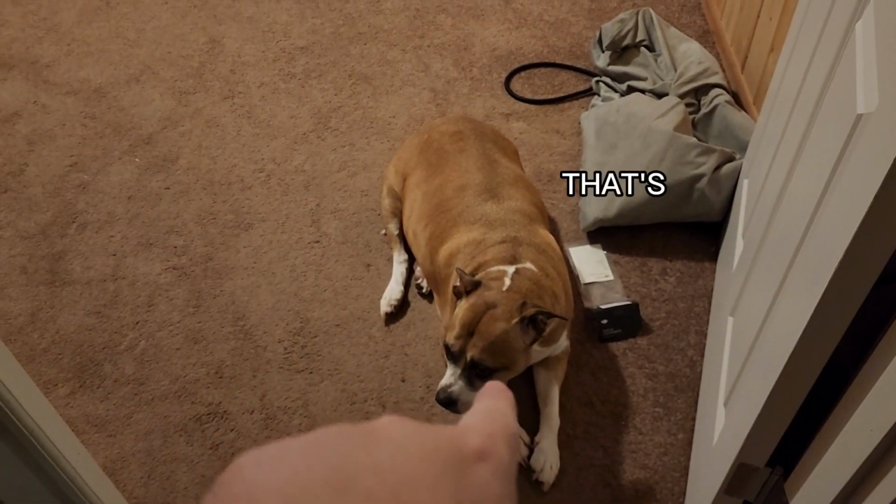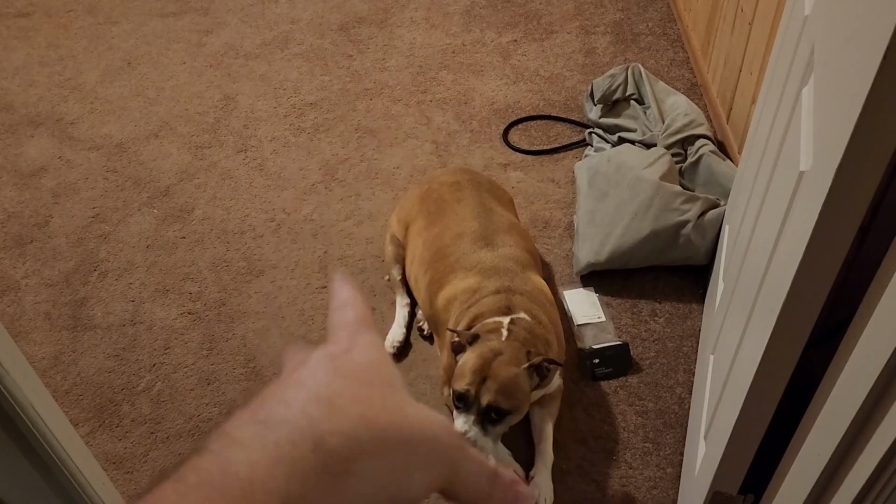Yeah, this is my puppy. That's Mercedes. She's a loaf. She has cancer. I give her all her treats.